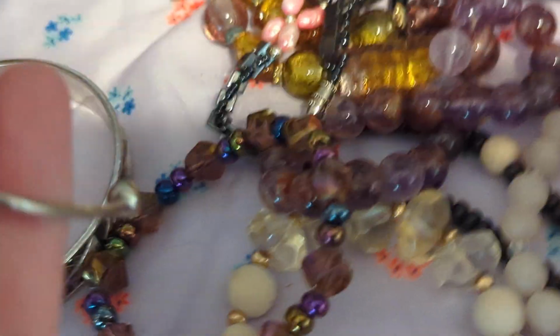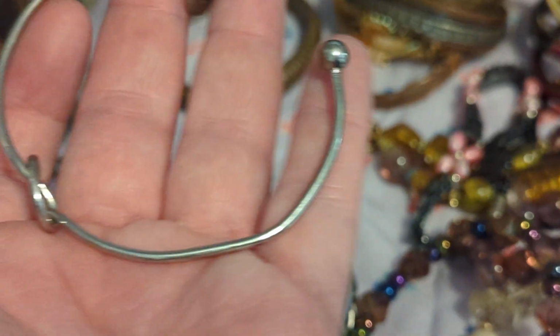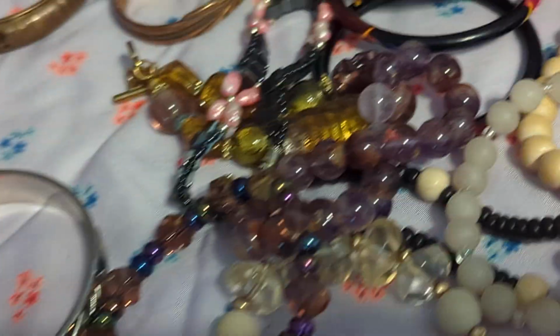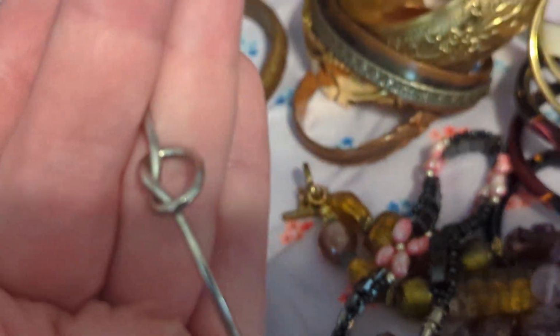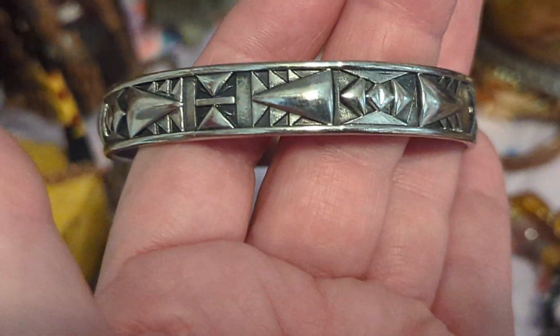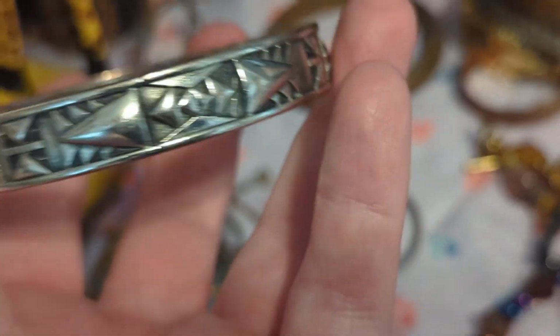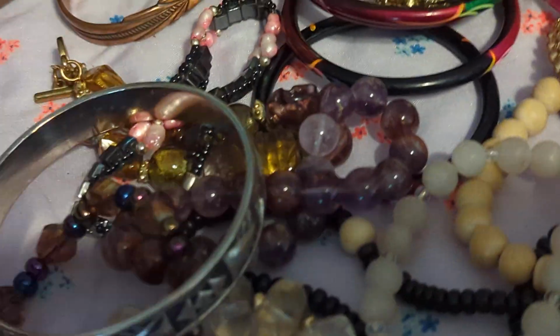Okay, and then here, I think this one is sterling. No, it's not. But it's just a cute little bracelet. I love the knot. That's really sweet. And this one is pewter, and this is a southwestern design. It's beautiful. I love that one too.